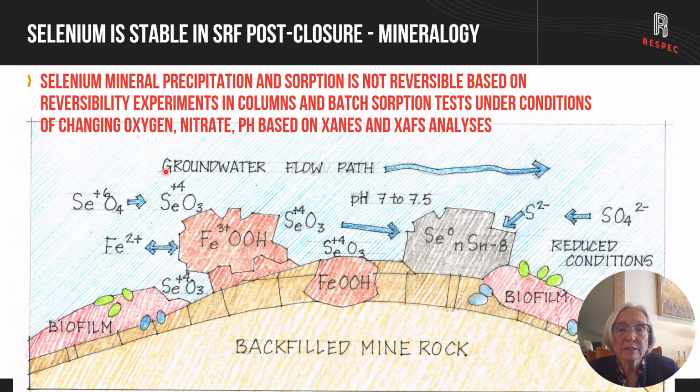This is the graphical abstract from our paper we published in Stoughton this year about the closure work. I'll just point to the mineralogy work that we've done. We have shown that in the mineral precipitation and sorption that occurs, we see a precipitation of selenosulfide complexes, and we see sorption of selenite to the iron oxyhydroxide minerals. We know that selenate won't sorb, but selenite will in this pH range. And so we showed not only did these removal mechanisms occur, but they also were not reversible. We tried to reverse them under changing oxygen and nitrate exposure and pH, and we were unsuccessful. So we're quite confident that once this is reduced and made stable, these materials will remain stable post-closure.